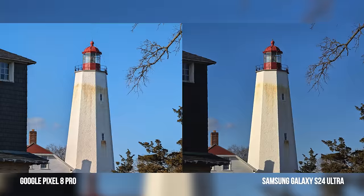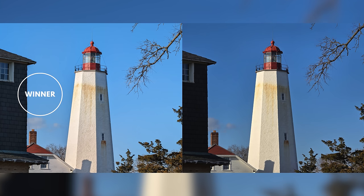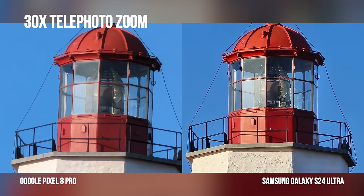You can see in the image of the Sandy Hook Lighthouse, detail capture is a smidge better with the Galaxy S24 Ultra, but it's hardly noticeable. However, when I push them both beyond 5x zoom, that's when the image processing of the Galaxy S24 Ultra takes over and delivers the cleaner photo.